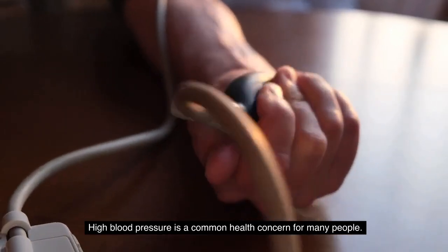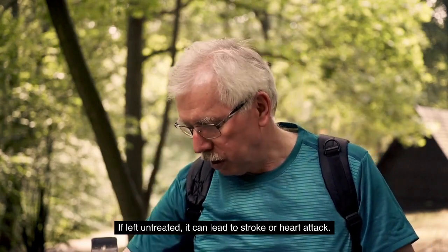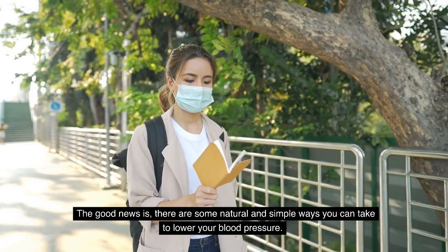High blood pressure is a common health concern for many people. If left untreated, it can lead to stroke or heart attack. The good news is there are some natural and simple steps you can take to lower your blood pressure.